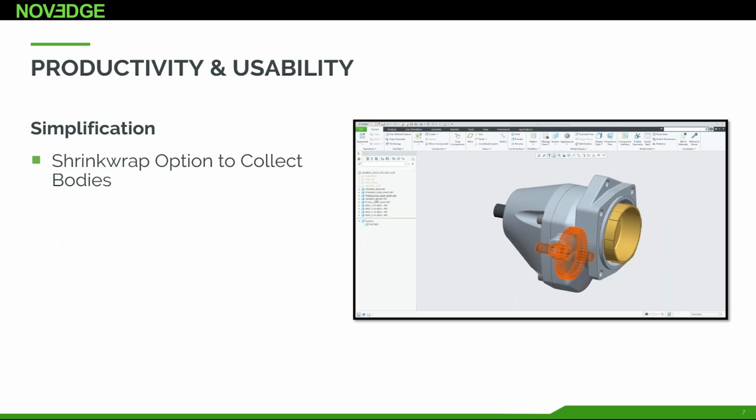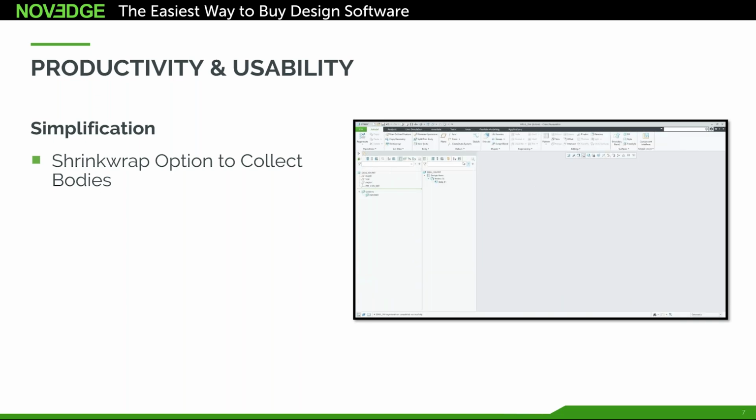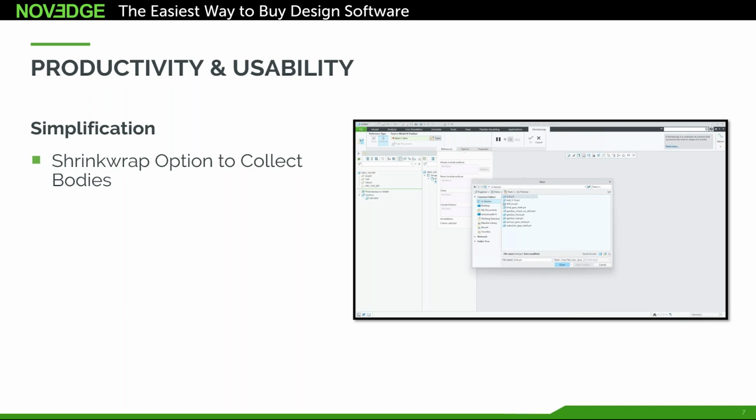Next, when we're working within Creo, one of the greatest advantages is that we work with very complex and large designs and assemblies. One of the ways for us to be able to work with those is we can simplify them in a lot of different ways. And mostly when we talk about simplification, we talk about shrink wraps.